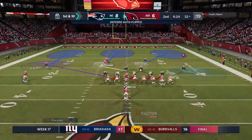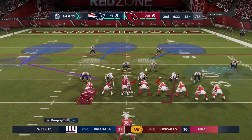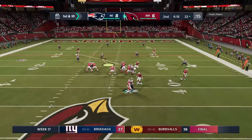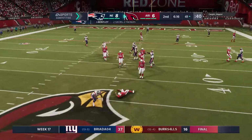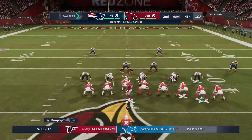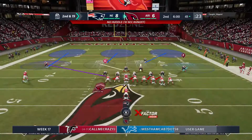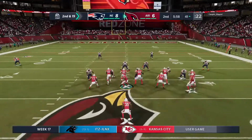From the 32 now, here's 1st and 10. Check. Now Murray, he bootlegs it, and down he goes. They sack him back right around the 41-yard line. Tackled back at the 41-yard line.